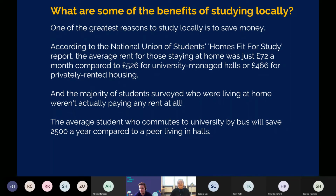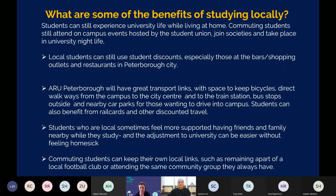Those that commute to university will save an average of £2,500 a year. So it's really important to think about these costs of going to university, as it can cost quite a lot if you're living away from home. And what are the other kind of benefits of studying locally? Well, local students, they can have student discounts. They can use them for bars, shopping in the city centre. ARU Peterborough will have great transport links. So like I said before, really close to the train station, bus station, car park, cycling. So it's going to be really easy to get to.